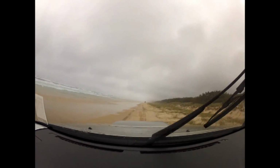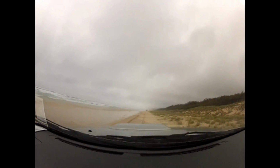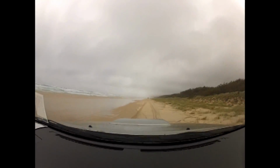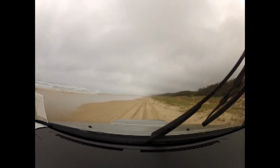So you can see going along here, we're really hugging up high. This cyclone's bearing down, making it tough. We've got to get back to the barge somehow, so just watch the waves. If you have to head higher up, you just head up into the grass. Just don't get in the water.